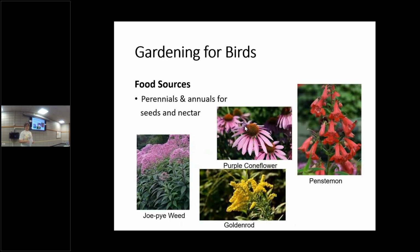Food sources, perennials and annuals for the seeds and the nectar.